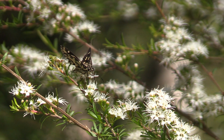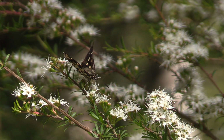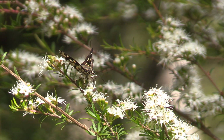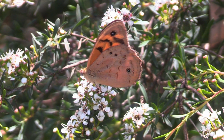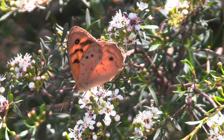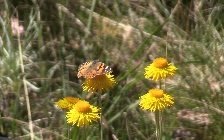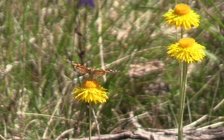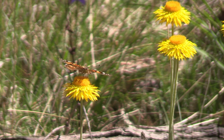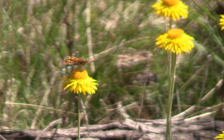This spotted sedge skipper is relatively uncommon in the Shire and was seen on multiple occasions feeding on kunzea. Brown butterflies such as this female common brown will also forage on kunzea. When it comes to understory plants that attract butterflies, it's hard to go past indigenous daisies. Xerochrysum and this hooray sunray plant are excellent choices for backyard gardens.